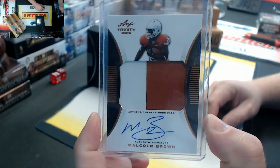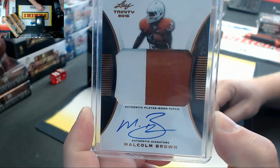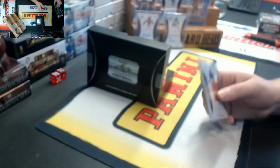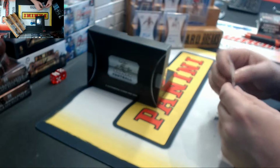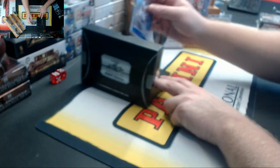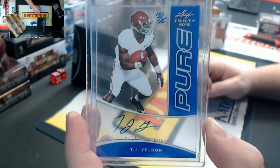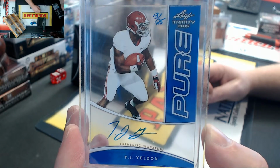Malcolm Brown, two-color patch auto. And he got into college, D-Jock says. Yeah, he should have stayed. I don't think they offer a penmanship class in college, though. Would have hated to have been one of his teachers trying to grade one of his reports. Oh, boy. And the last card in the box, 13 of 25, TJ Yeldon. Blue, Pure Auto. TJ Yeldon. Very nice.